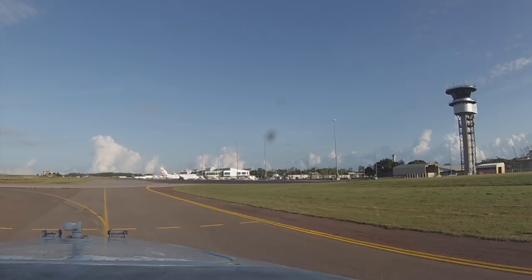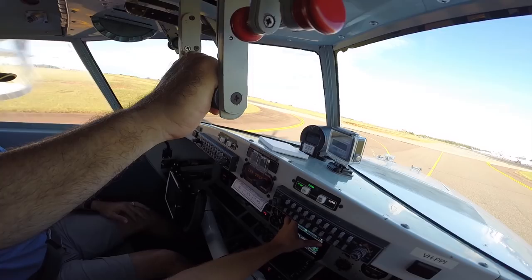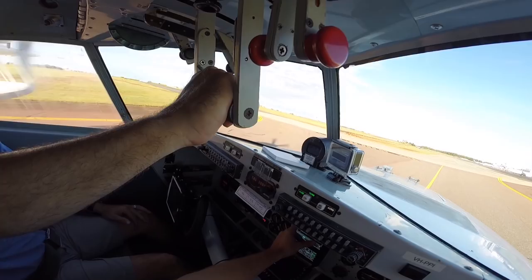Before takeoff checklist, please. Before takeoff checks, departure brief complete, no questions. Auto feather, flaps up, beta lights checked.